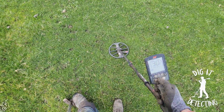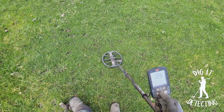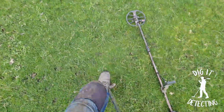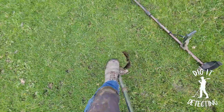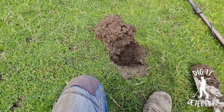Nice signal. Where are you? Right there, under the coil somewhere. There. Anyway, it's supposed to have a lot of rain tomorrow though, another 10 mil or so. And yeah, it's a real shame because, triangle plug.